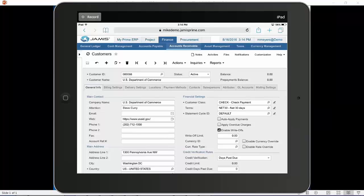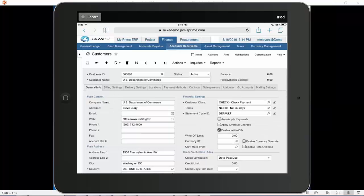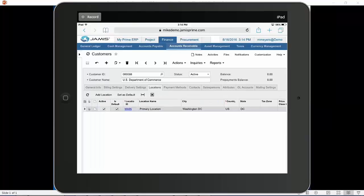Within the application, I can either make changes if I'm allowed to based on my security, and look at other information about my customer. Maybe I have specific contacts that I wanted to check on or make some changes to. Maybe I wanted to look at other types of locations that are available with this customer. So this is true throughout the whole application. I have access to it on my iPad right now, and it behaves the exact same way as it would if I was sitting at my desk and working on a desktop.